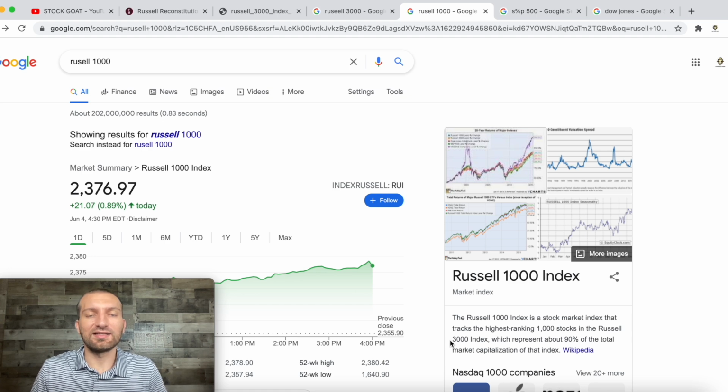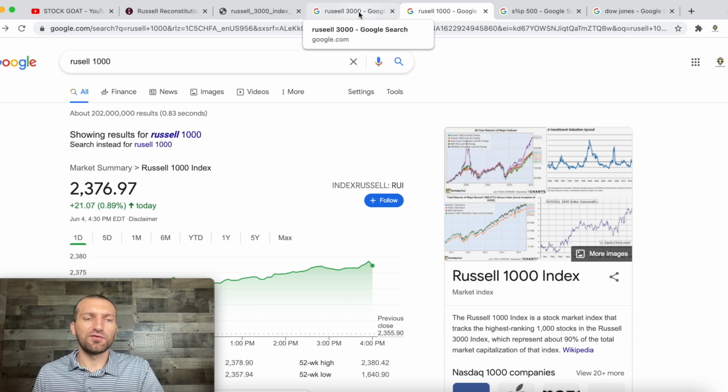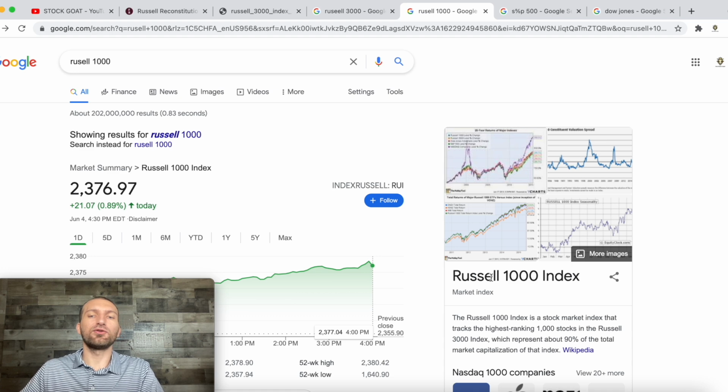So guys, think of it like this. Let's say you're an athlete, okay? Let's say you're a basketball player, okay? The Russell 3000 is kind of like JV, junior varsity in high school, okay? You want to get onto varsity, okay? You want to get into the Russell 1000, which is varsity. Once you make it into the Russell 1000, you give yourself 2-3 years of playing time.